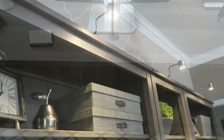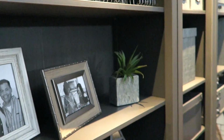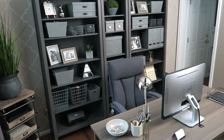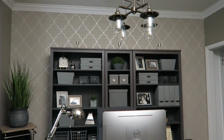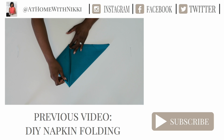And then when we walk past this space, because it is one of the main spaces that you see when you enter the home, it's not overwhelming. So everything is kind of hidden behind the storage, so that's great. So he loves the space. It really turned out great. It's very comfortable for him, and he feels like it's his space now and that he really can function in it.